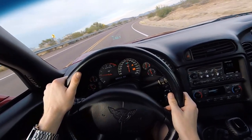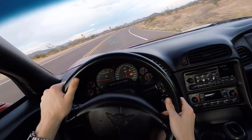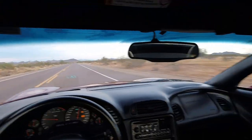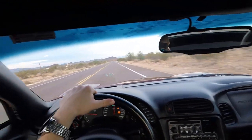Very nice and nimble through the corners. A bit of body roll with the stock suspension, which is to be expected. It does do a better job than my Mustang through the corner, that's for sure. You feel a lot lower and a lot more planted, which is always welcome in a sports car.